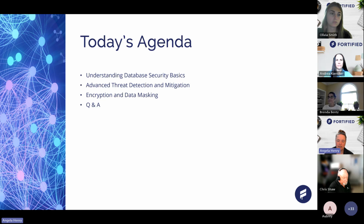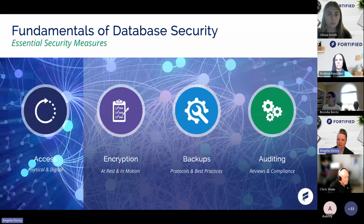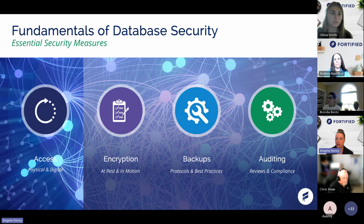So with that, let's just jump right in and let's talk about security basics. There are some fundamental concepts that I think are super important for people to understand. And when we talk about those fundamental concepts, there's 4 of them. We're going to start talking about access. And we're not talking about just digital access. We need to stop and think about physical access as well. I know that a lot of folks have their infrastructure hosted in the cloud, so it's not really top of mind that you really need to think about physical access. But if you are still in an on-prem situation, physical access is definitely a concern.